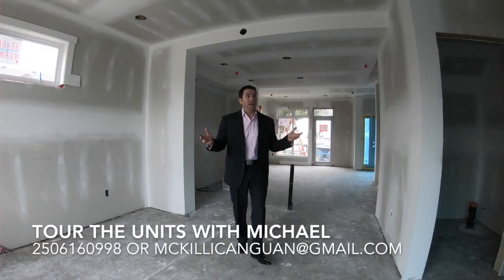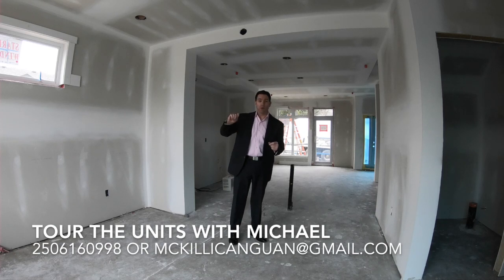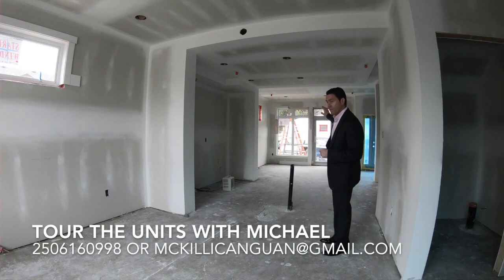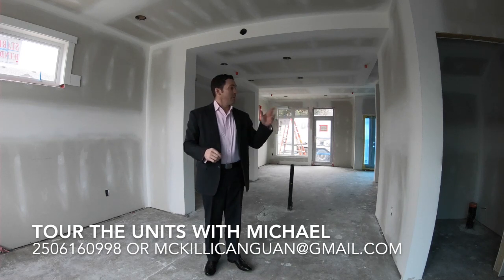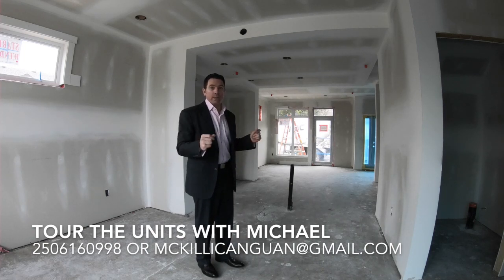As you can see, it's at drywall stage right now. These should be approximately March, April for completion. Beautiful doors, windows. This is going to be a dining area, kitchen, family room, a staircase leading upstairs to the 2nd and 3rd floor, as well as a powder bathroom off to the right-hand side of the camera, and a storage. Very cool, modern look.